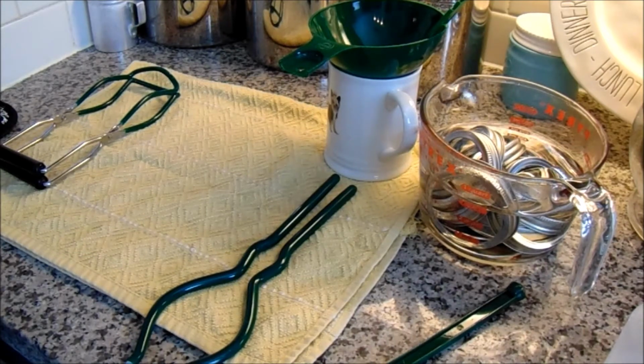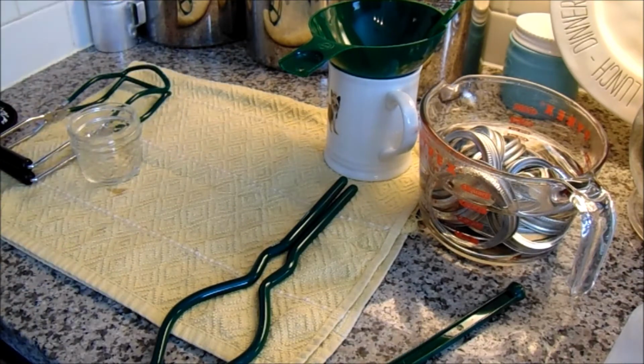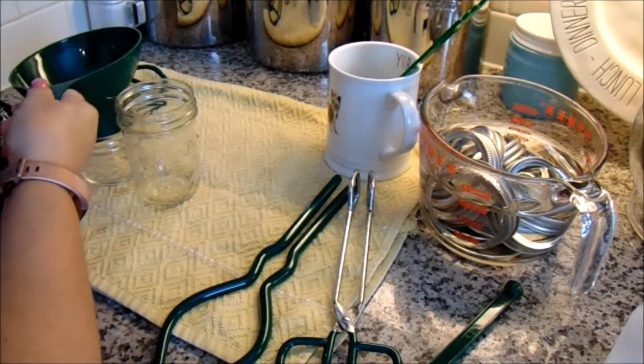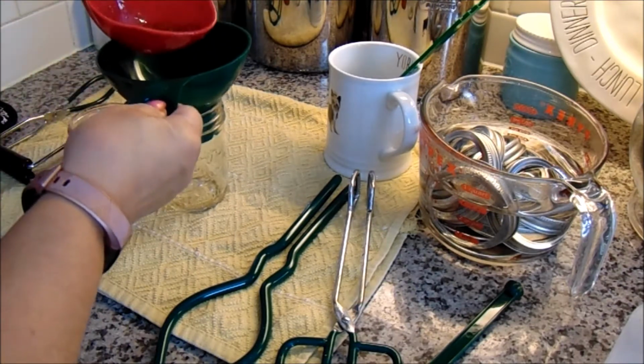It goes without saying, clean, clean, clean, everything clean. Clean hands, clean counter, clean utensils, clean sink, clean jars. Even though you wash them before you put them away, wash them again. Alrighty, let's get going here. And these are the smaller jars that I like using. And they are steaming. And it's a 1/4 inch headspace. It is so pretty.